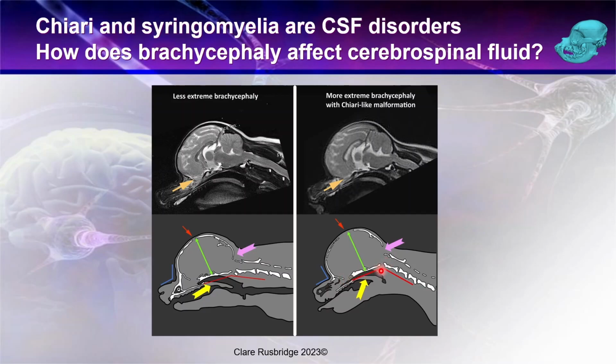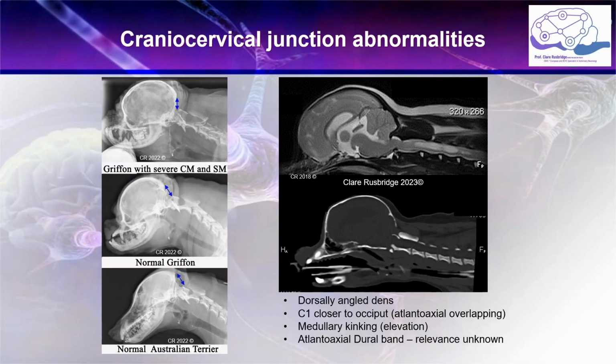And because of this angulation here, the dens of C2, the odontoid peg, is actually pressing up into the spinal cord. It seems to be contributing to that compression, something which in humans is called basilar invagination. I'd just like to show you some images of that in a little bit more detail.